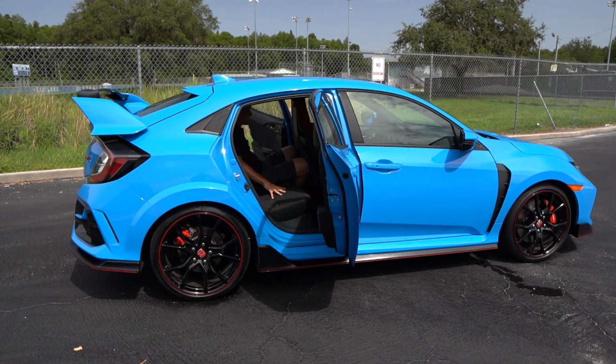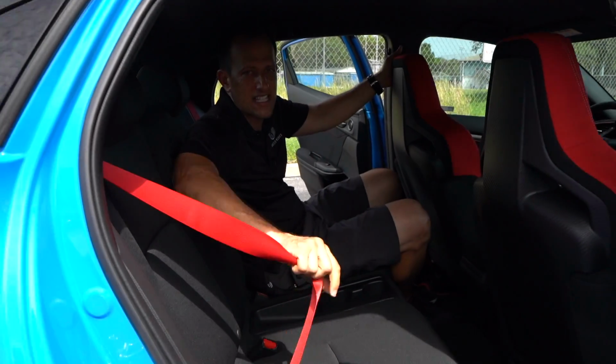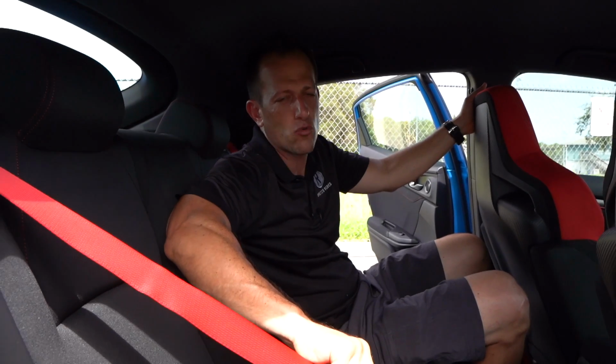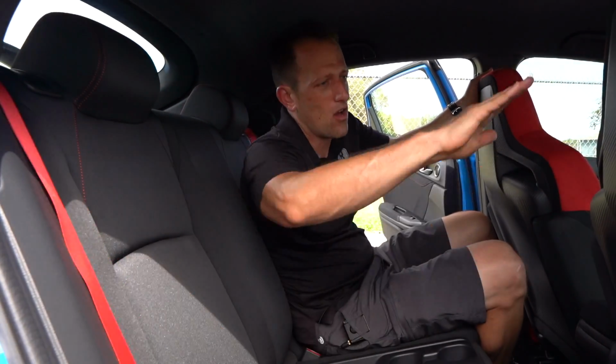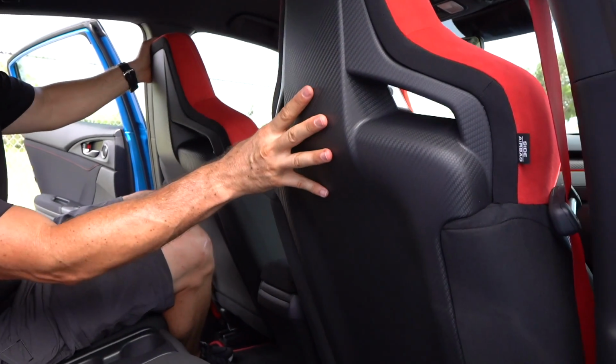All right, guys, back seat time. You're gonna get that great usability. Everybody gets a red seatbelt. So people up front get a red seatbelt, people in the back get a race red seatbelt as well. That's good for another 10 horsepower easy. One-piece backs, I do like the faux carbon fiber design. Definitely looks like the back of a race seat.